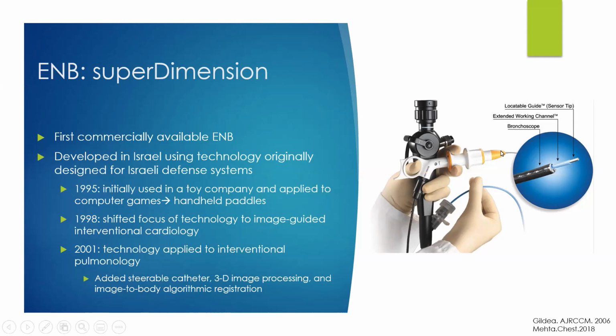What you see on the right there is a picture of what it looks like when you use the SuperD technology. So you have your bronchoscope here, then you have your working channel, and then you have your sensor at the end. Once you navigate to wherever it is that you're targeting, this sensor gets pulled out. You have a 2mm working channel, and then you subsequently insert whatever biopsy tool you want to use. And under fluoroscopy, you take a biopsy of your lesion.